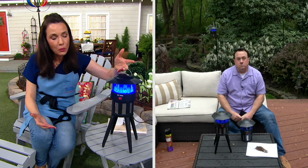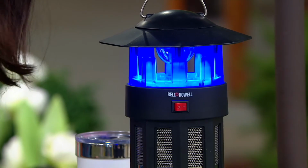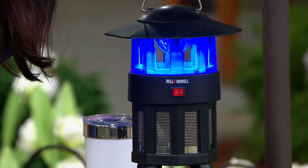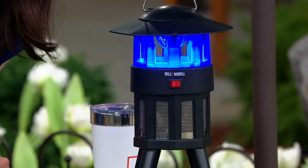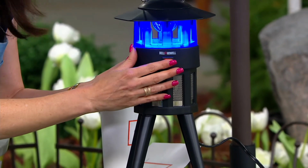It is very lightweight. You could even put this in a bedroom if you notice that you're getting mosquitoes and flying insects in your bedroom, because listen, I'm gonna be really quiet for a second. You don't hear anything. In fact, the only thing I really hear is more of our internal fans in this studio than I hear with this Bell Howell monster trapper. Really easy on and off.